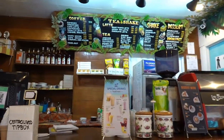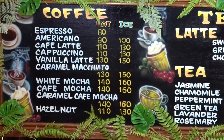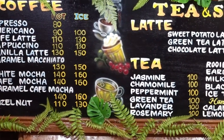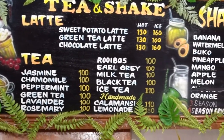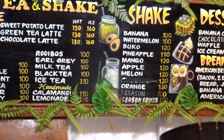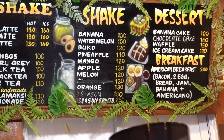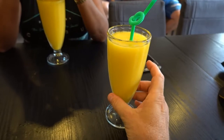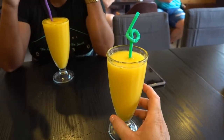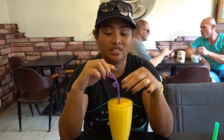So we're inside this tea and shake place. These are some of their prices. Not the cheapest I've seen, and not the most expensive I've seen. Reasonable prices. Okay, so here are the mangoes, and they are just as I described before. They are absolutely delicious. Agree? Agree.